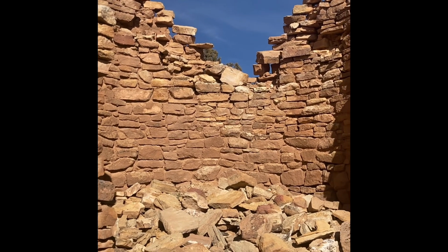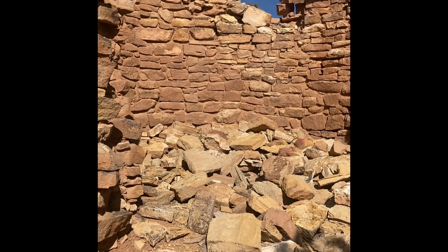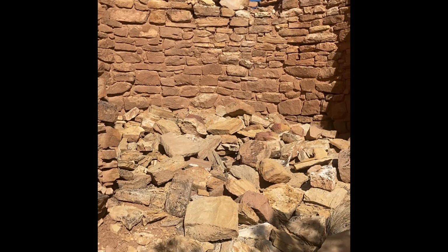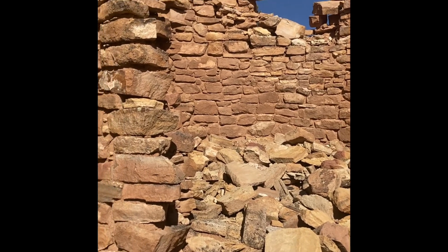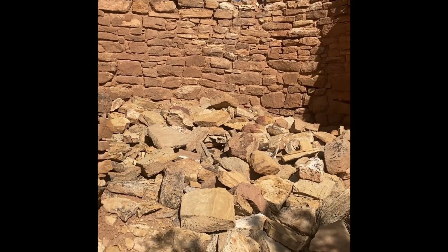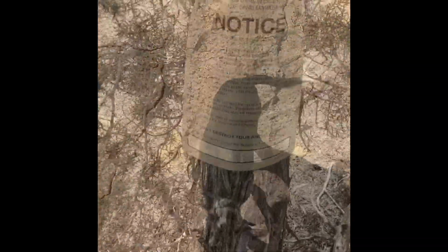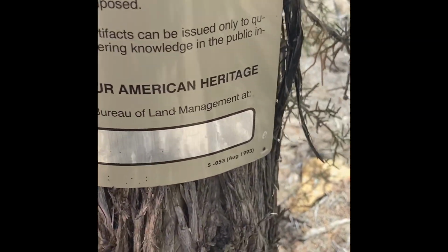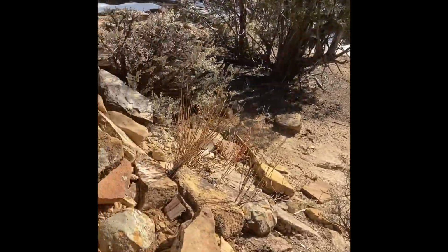900-year-old structure, early Americans, pre-Renaissance. They were here, they were hunters, they were foragers, they were pottery makers, they had cool communities. And yeah, they were a resilient people for sure to survive in this environment. What do you think, Jips? This sign was put here August 1993. I haven't seen one track here. So, yeah, this site is hard to get to, like I said.